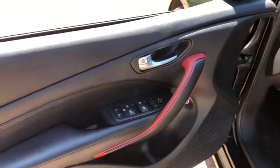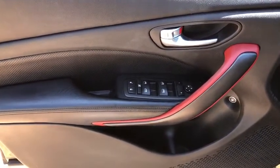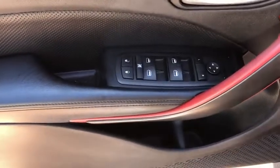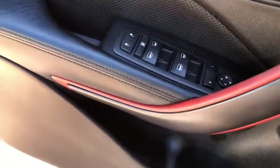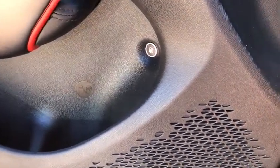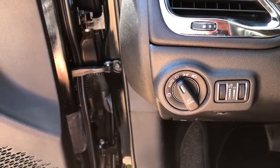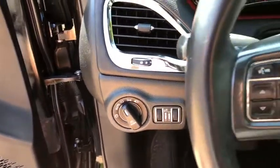Traction control, dual airbags, leather-wrapped steering wheel, power steering, four-wheel disc brakes, universal garage door opener, security system, heated steering wheel, compass, fog lights, power windows, rear window defroster, trip computer, heated front seats, electronic stability control, remote keyless entry, brake assist, leather, panic alarm.